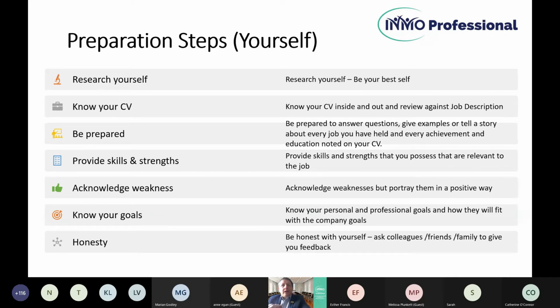So you need to be able to provide and know your skills or strengths. A common question that you're asked is, what are your strengths? And that's in a little while. Also acknowledge your weakness. I suppose portray them in a positive way. So if you have a weakness, you need to be saying that it's an area where you've reflected upon, you've developed, and you've learned from. So the key thing around weaknesses or errors is always that it's a learning experience.